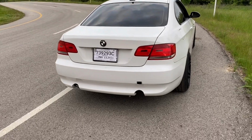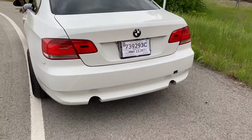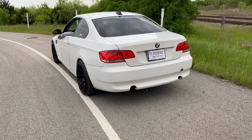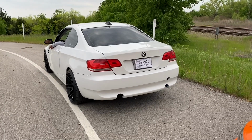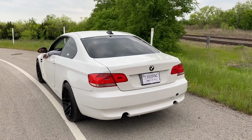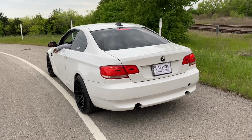It sounds kind of decent. Does sound pretty good right here. It's just when you're driving it that it gets a little too loud. So we're gonna look into options for what to do.